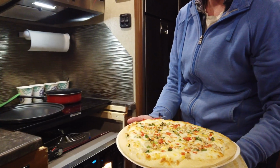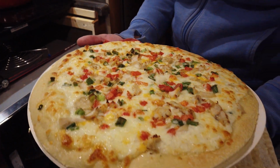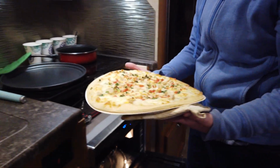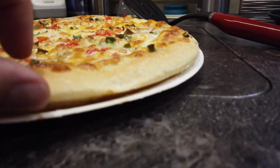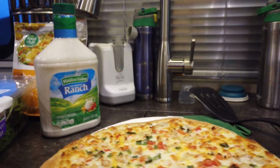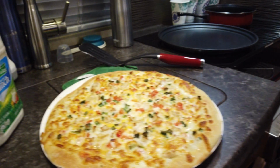Here's the pizza coming out of the oven. It didn't blow up like the other one did. Does it look done? Let's see how the bottom side, maybe just set it on the counter. So I've inspected the crust underneath the pizza, and it definitely is not crispy. It's cooked, but it's not crunchy. So we're going to keep experimenting with this oven and see if we can get that to work better with pizza, or maybe not, I don't know.